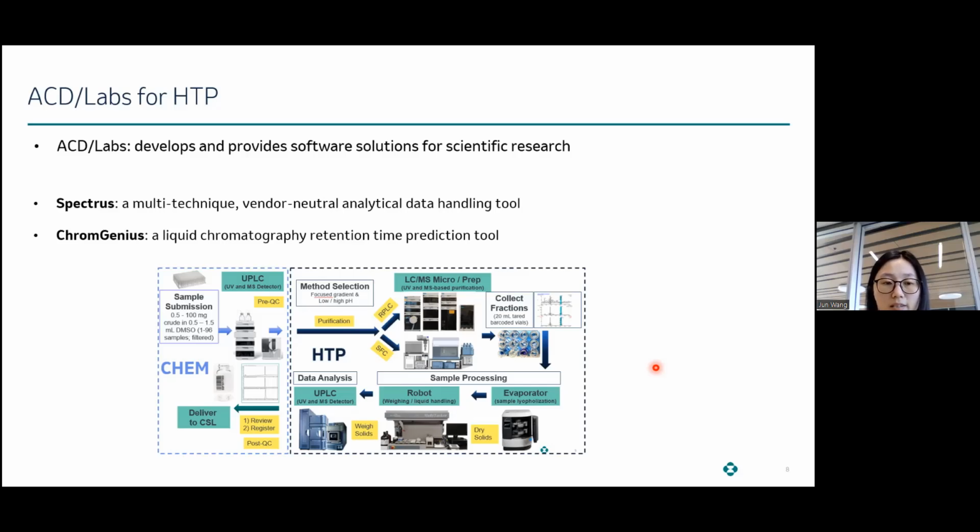And ChromGenius is another tool which can support liquid chromatography retention time prediction, which is very useful for our workflow. So later we are going to show you how these two tools can be applied into our whole workflow.